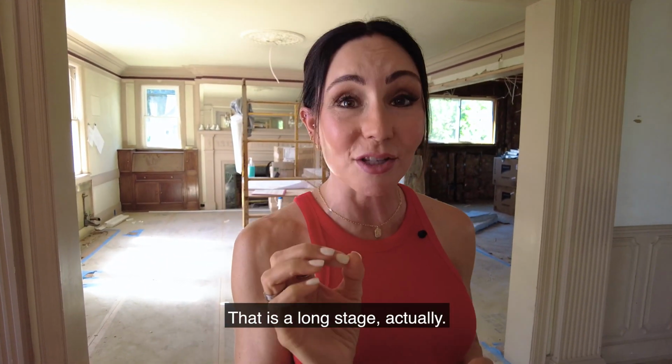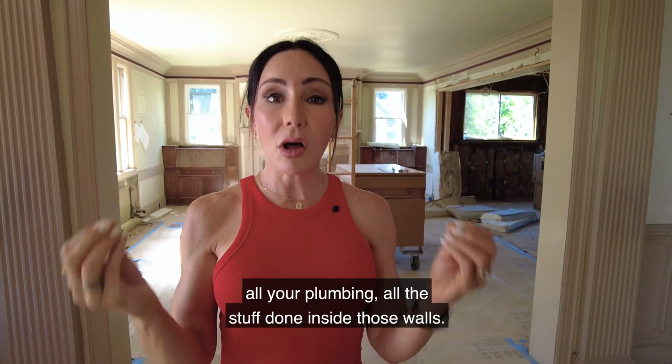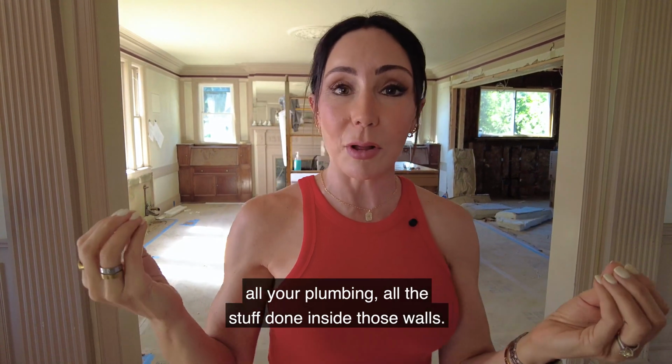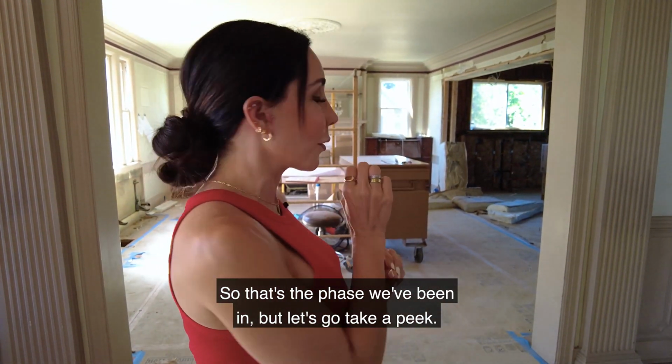That is a long stage, actually. It takes a long time to get all your wiring, all your plumbing, all the stuff done inside those walls so you can cover. Then you can start making it pretty. So that's the phase we've been in, but let's go take a peek.